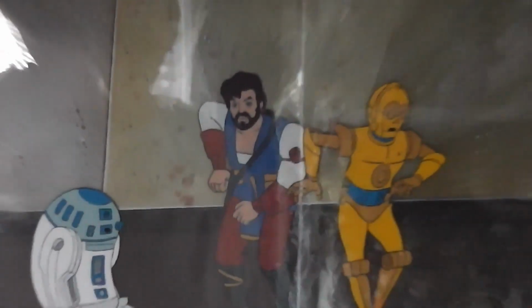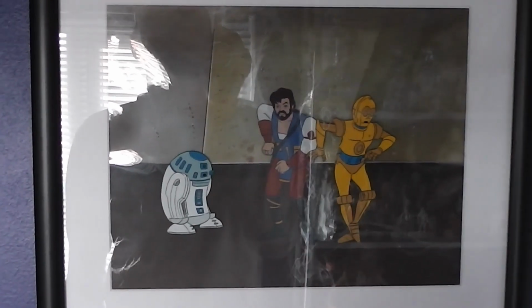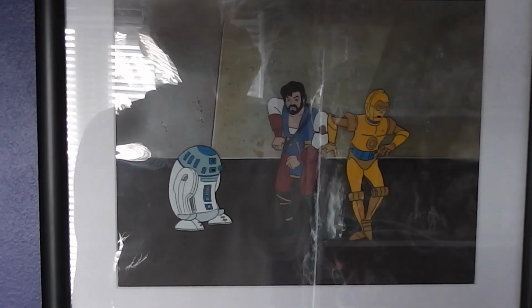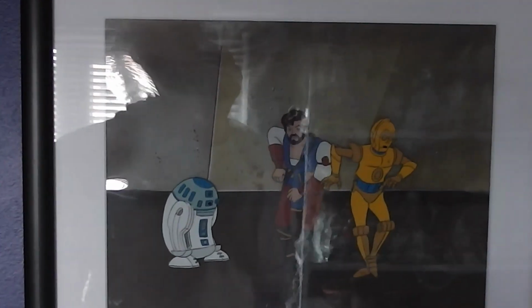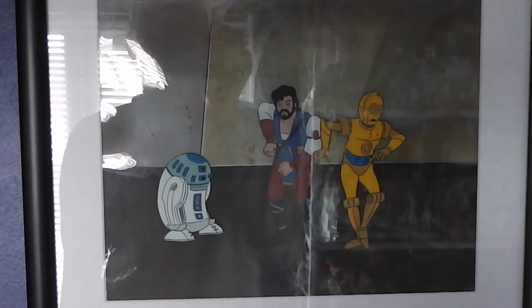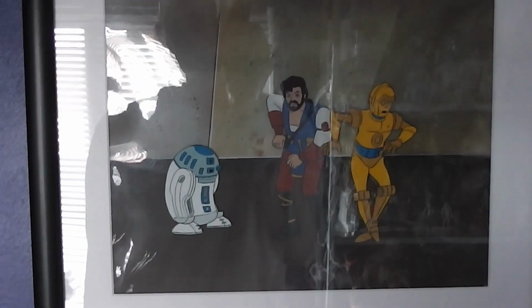And the last thing I want to show a picture of, and it's quite hard to do so because I can't find any angle where I don't get a load of reflection. This is probably as good as it's going to get. This is the artwork from the Star Wars Droids cartoon. You can see R2-D2 and C-3PO dancing there, along with the character Mungo Baobab. So this is from one of the episodes. This is the original animation cel. The background is a reproduction, but this is an actual piece of animation cel used in the production of one of those cartoons. So that's a nice little thing to have framed and put on the wall as well.